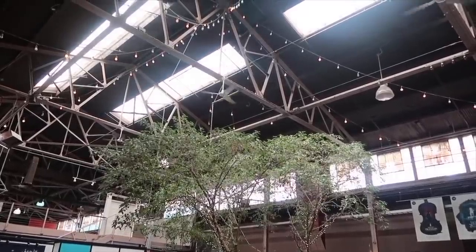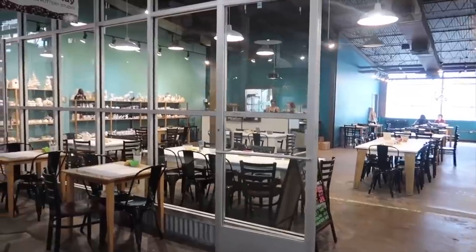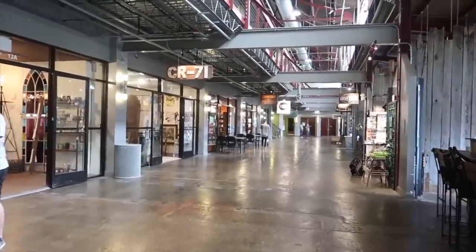Well, over here, I thought we might as well peek around before we head out. There might be some cute shops we'll discover. Oh, it's a pottery place, Maya. Look at all the guitars in there. Cute coffee shop over here.